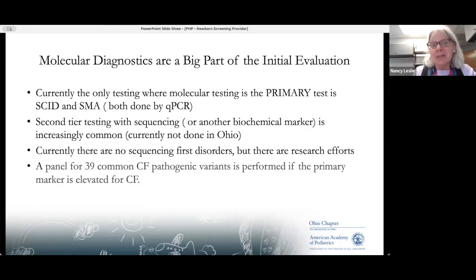A lot of things that we do on the dried blood spot screening are genetic, but most of the testing we're doing is not on DNA. That's a common misconception. Currently, the only testing where molecular testing is the primary test is SCID and SMA. And for both of those, we're not doing sequencing. We're actually looking for something that is missing. So they're done by what's called qPCR.